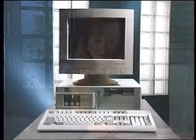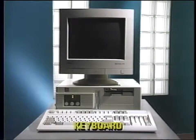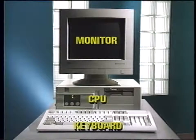Let's look at how input, processing, and output all work together in a simple computer system. The system has 3 main parts. A keyboard, where you input information. The information flows inside this box to an area called the CPU, or Central Processing Unit. Here, information is changed, rearranged, or calculated. The monitor outputs or displays the information. The keyboard, Central Processing Unit, and monitor are the main parts of every computer.